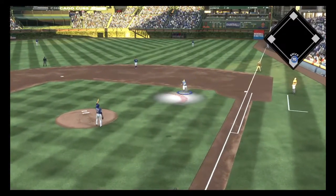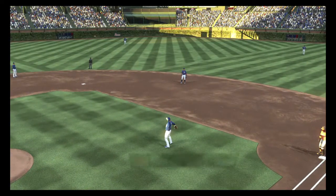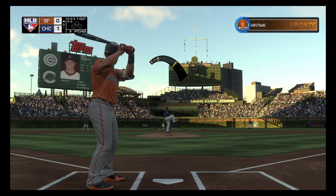There's a swing and a high pop up. Rizzo is there for it. 1 away. So 1 away here with the bases empty, and that'll bring in the right-handed hitting catcher, Nick Hundley.